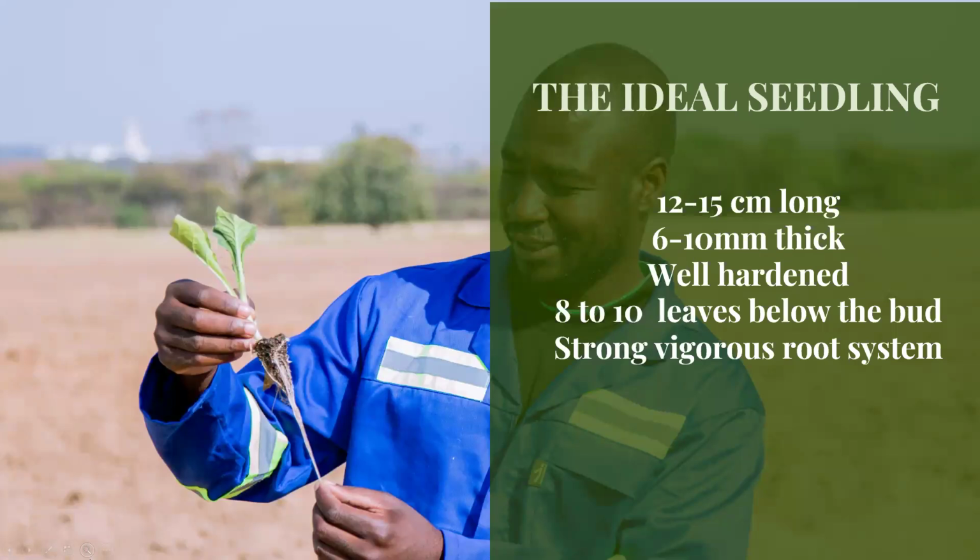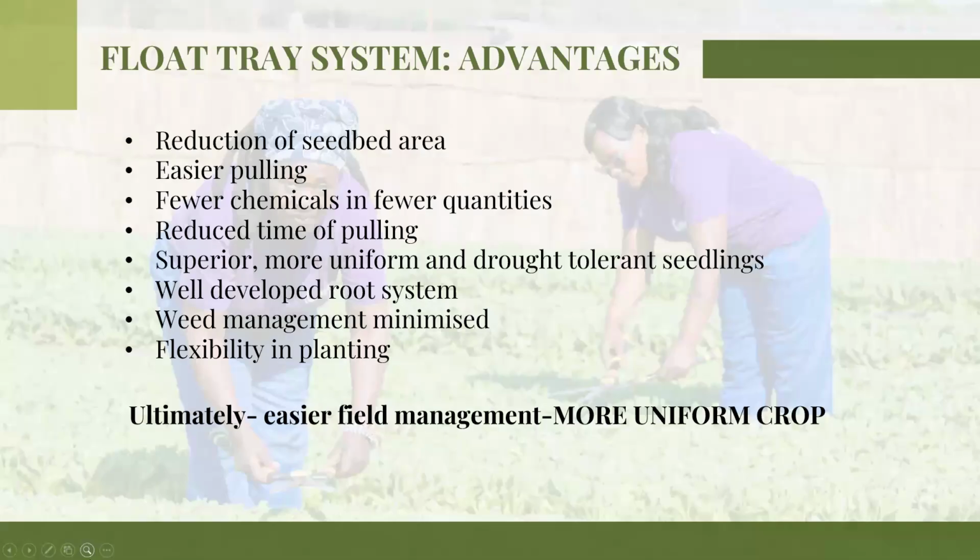Now, which better way to obtain this ideal seedling than the float tray system? Now, the float tray system has so many numerous advantages. We're talking about reduction of the seedbed area required to raise seedlings for a hectare. They're easier to pull when it comes to the time of planting. There are fewer chemicals required in fewer quantities, reduced time of pulling, superior, more uniform and drought-tolerant seedlings, well-developed root system, weed management is minimized, and there's flexibility in planting. Ultimately, the end goal is to have easier field management. And with raising float tray system seedlings, you are guaranteed of having a more uniform crop.